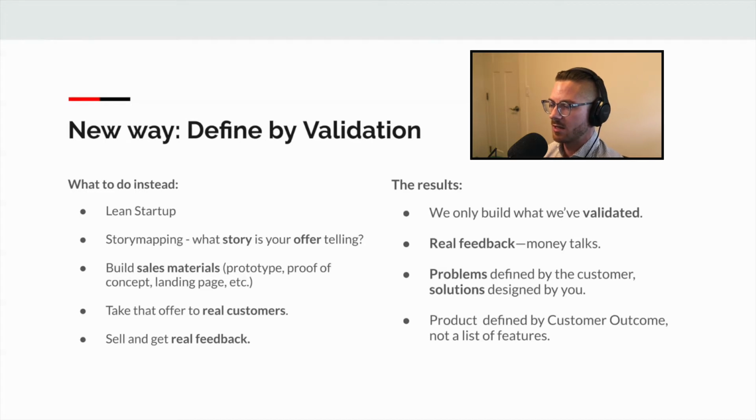We've fixed this design by committee problem. The problems are defined by the customer. The problems are ones that we can source from the customer, but the solution is designed by us. We're the ones proposing cars to people asking for faster horses.